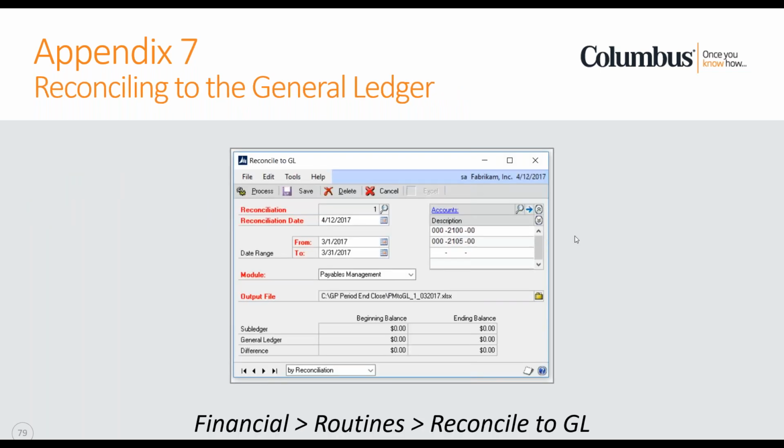Appendix 7, so this is reconciling to the general ledger. This was part of all of our period end close processes, to reconcile to the GL and balance, make sure everything is correct. So here is a nice little routine that has been added to GP. Depending on what version you're on, you may just see payables and receivables. On more recent versions, you will also have inventory control and bank rec.